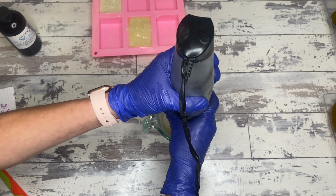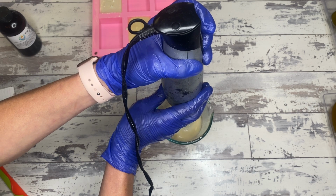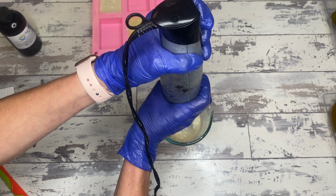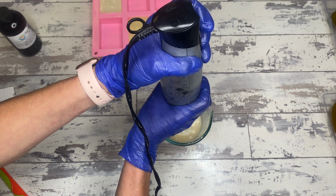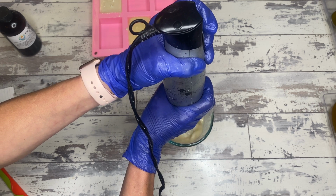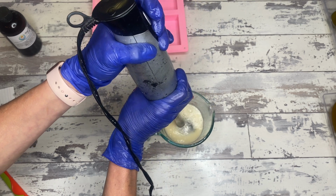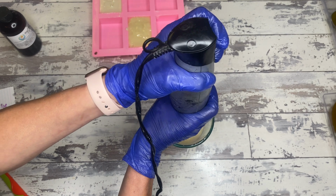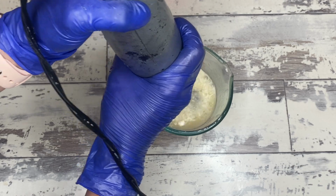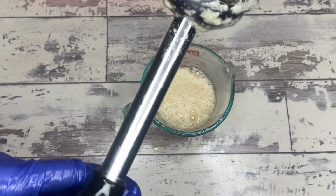Now, with this 77%, it immediately fell out of solution. My stick blender is big mad at me, big mad that I'm making it do this. It knows the difference between emulsified soap, between a good soap recipe and a bad one. And it's telling me right now, you need to stop. And I'm going to keep going. And I will apologize to my stick blender later, and give it lots of nice, well-formulated batches.